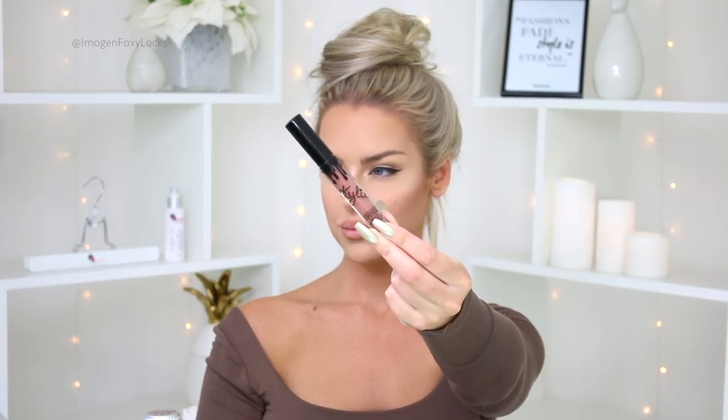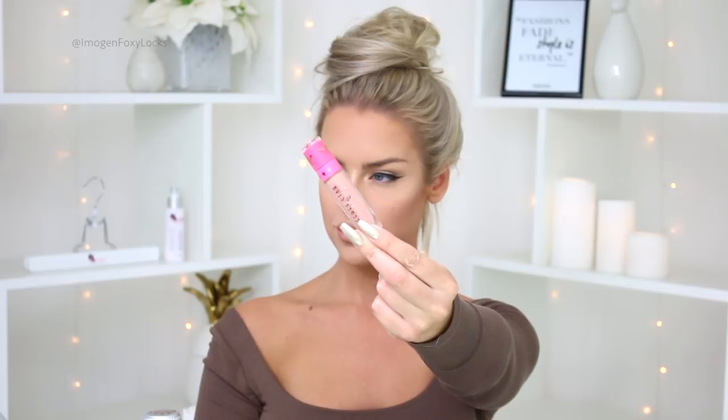And I'm going for a matte look today, so I'm taking Kylie Cosmetics in Dolce K, and I'm also using Jeffree Star Cosmetics in I'm Nude. I'm going to mix these together because I feel like the Dolce K for me is a little bit too dark. So if I mix the nude and that one together, it creates a really gorgeous dark nude.